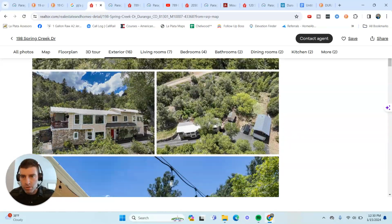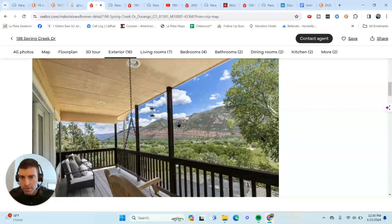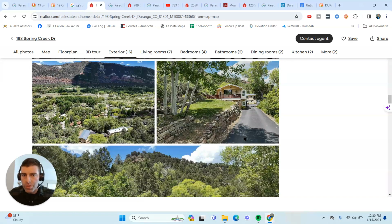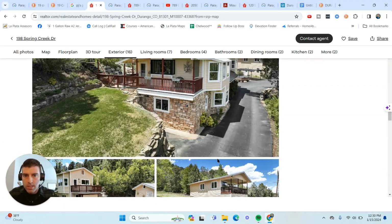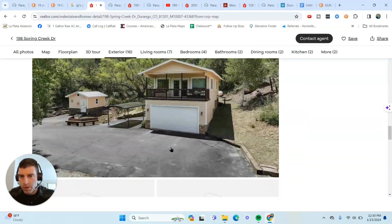So it's a really cool property. One thing I wanted to point out with these exterior photos, I guess I showed them a little bit. You've got this gorgeous view of Hermosa right in here. You've got Missionary Ridge right here. Nice deck. One thing I really want to point out is you've got a longer driveway here. So with that longer driveway, you've got a lot more snow to plow, and it looks like there is a decent grade there. It's not steep, but a little bit of a grade there, at least from the photos.